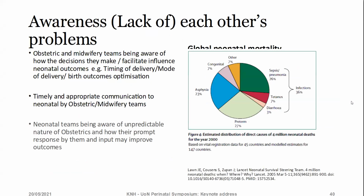I think if we stay in one silo, obstetrics in their silo, and NICU in their silo, and the neonatal team in their silo, then we are not aware of the challenges that we are facing. So we must communicate a lot more and spend time in one another's space so that we can then appreciate how our individual decisions affect outcome. Next slide.